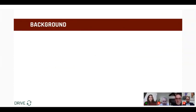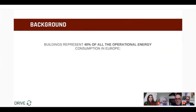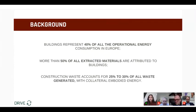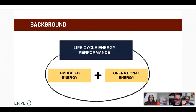So let's get started. As we have seen beforehand, buildings represent nowadays 40% of all the operational energy consumption in Europe. Furthermore, more than 50% of all the extracted materials are attributed to buildings. And construction waste accounts for 25 to 30% of all the waste generated with its collateral embodied energy. Another point to highlight here is that the life cycle energy performance of the building corresponds to the total embodied energy and total operational energy that the building consumed during its lifespan.